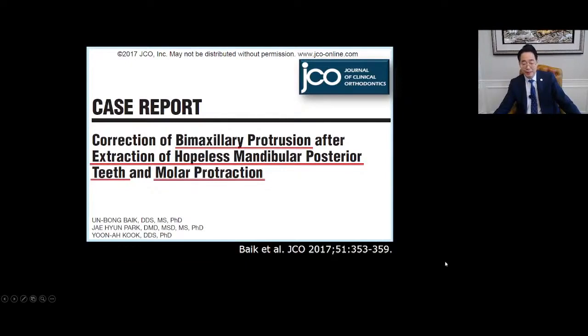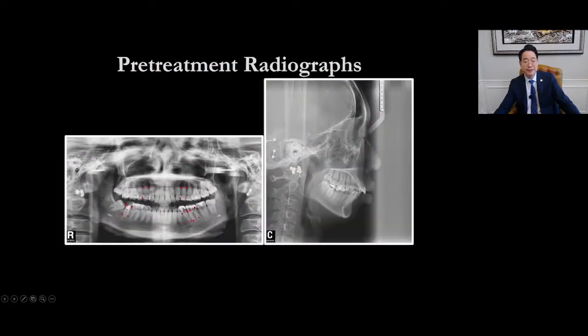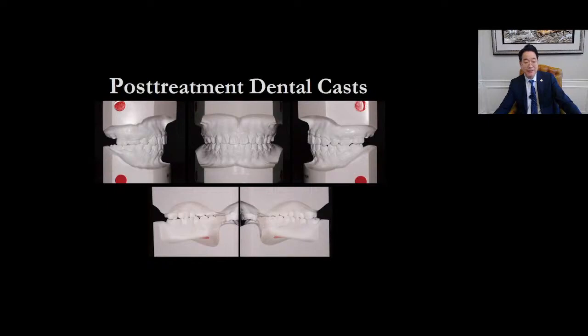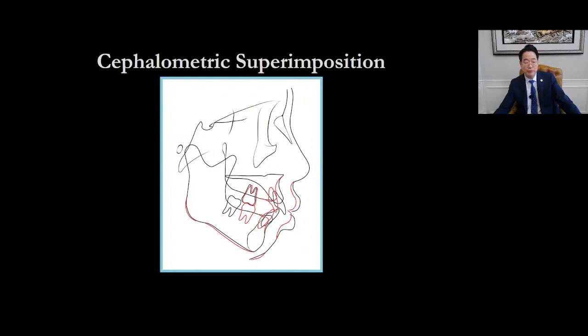Our article was published in the JCO, and the treatment plan was to extract upper fourths and hopeless lower posterior teeth. The lower left posterior extraction space was approximately 15 millimeters. The lower missing space can be closed by protracting the posterior teeth. 1 year after treatment, 3 years of post-treatment. Post-treatment dental casts, post-treatment radiographs, cephalometric superimposition.